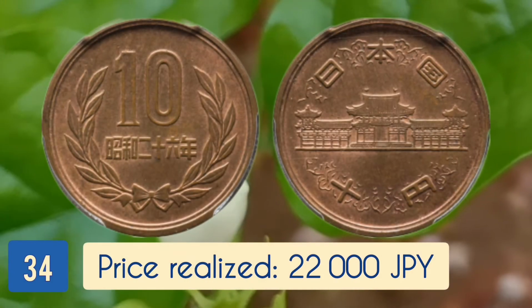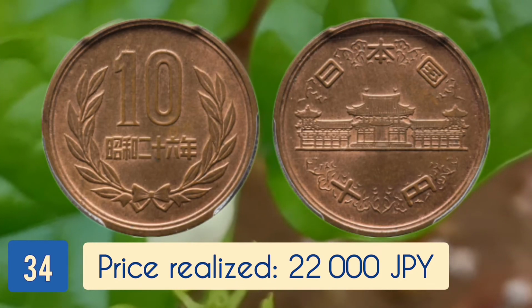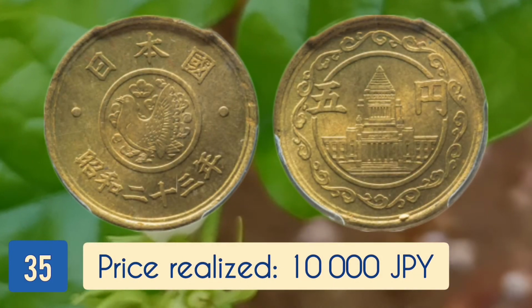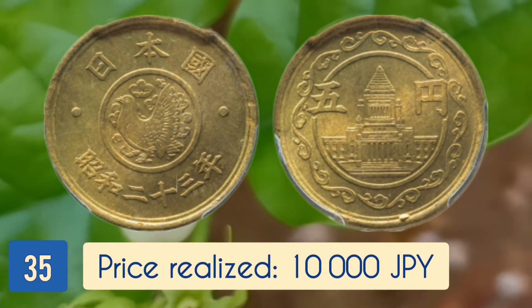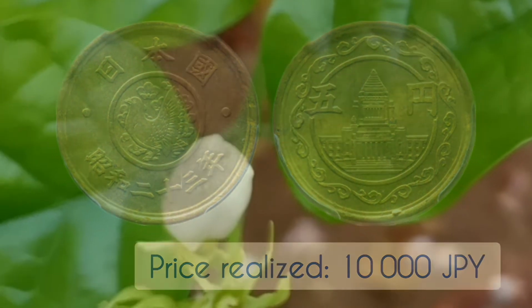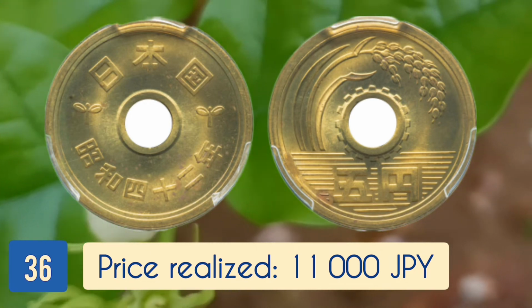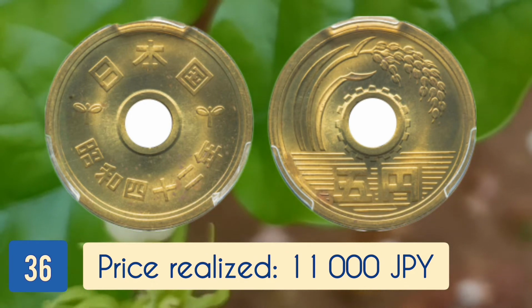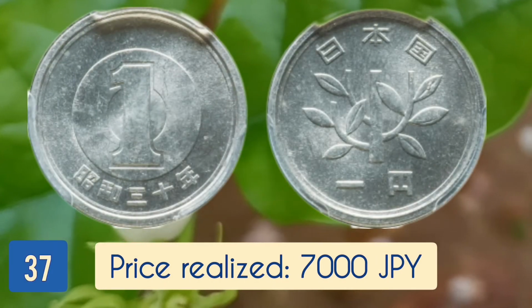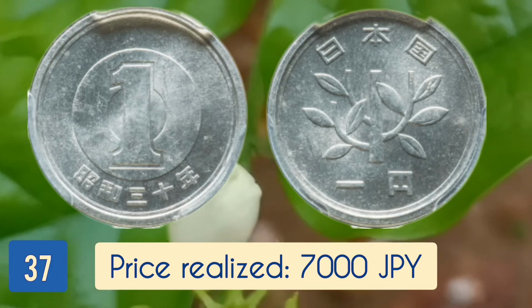Well, next is 10 on the upper side and there is a building on the reverse side. It is sold for 22,000 yen. Next is a coin from Japan. There is a turkey on the upper side and a temple or a building on the reverse side. Now this coin is also from Japan and there is a hole in the center. It is sold for 11,000 Japanese yen. Now this is one coin and there is a plant on the reverse side.